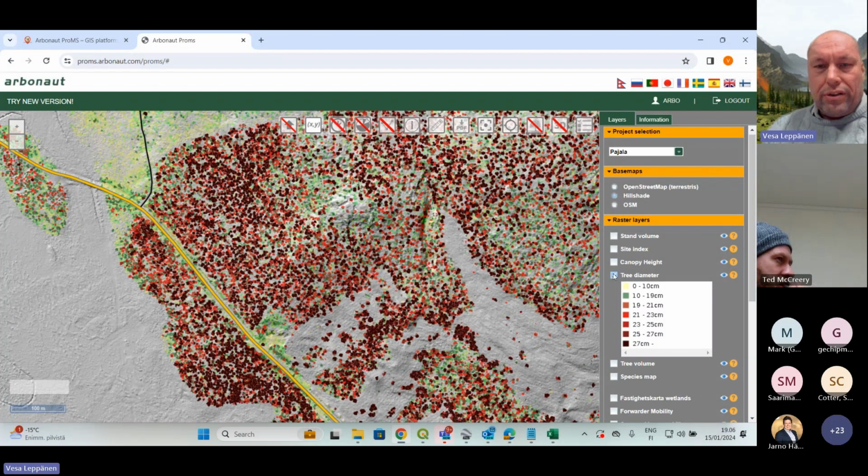And here you can see the map now of all the crowns. So in the modeling end, we don't expect that there will always be one tree under each crown. When you look at the forest, it's quite complex sometimes. You may have, for example, a pine tree, and there might be a spruce tree growing under it, or a couple of them.